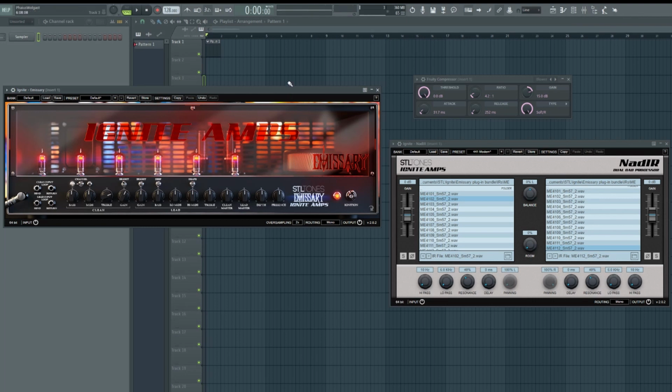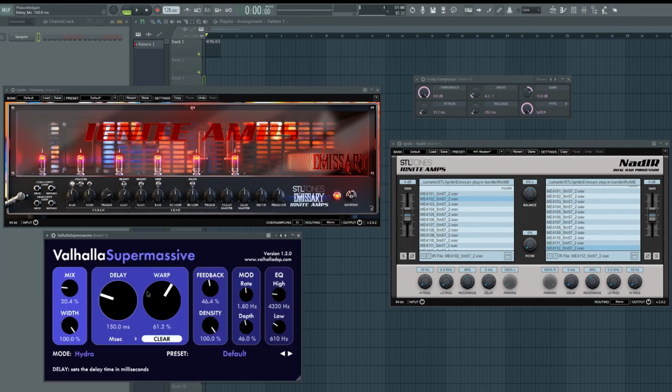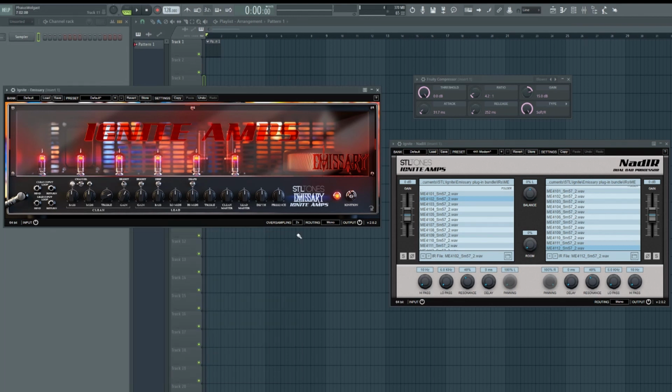And you can see if we hit it softly, we get a very nice clean tone, and if we start to hit it a little harder, kind of get some crunchiness just like a real tube amp. And we can even throw a reverb on there and just make it beautiful.